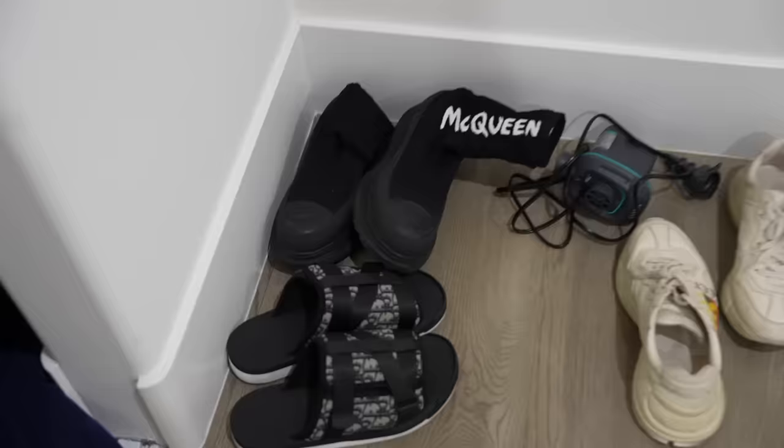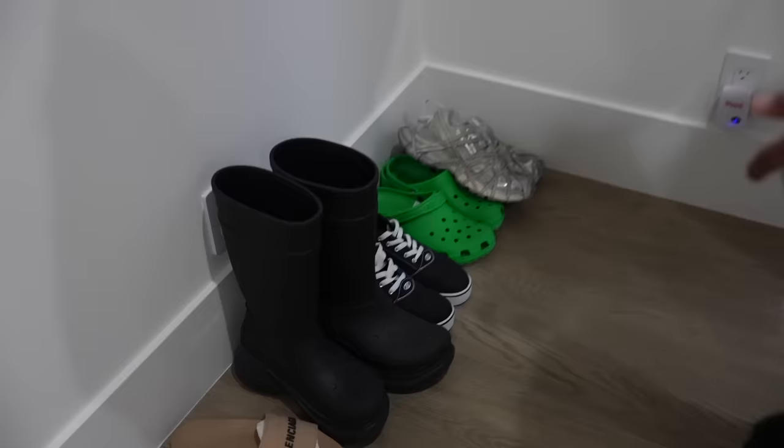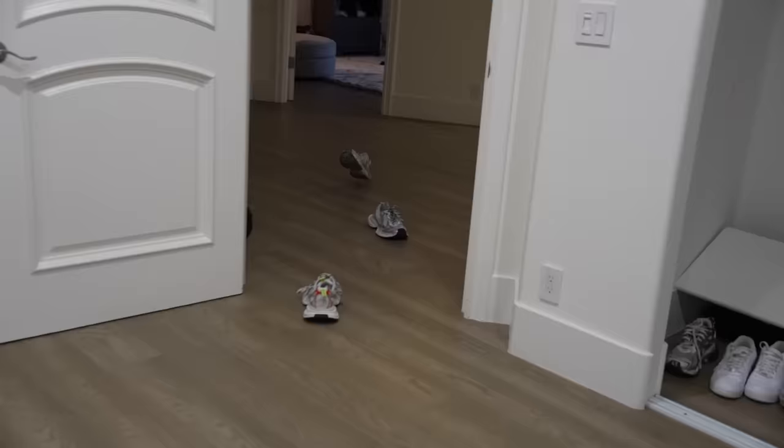Come over here, man. Look at all these shoes right here. Cool little drip. These are underrated. I wear these a lot. I don't know why these need to be in the forefront. I put them in the forefront because if I can't see them, then I won't wear them. That's my problem. These, I bought these for Halle. I put these in the forefront too, just so she sees them. I need to put them on.